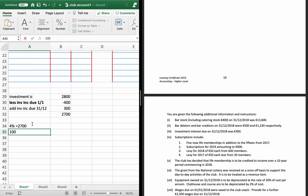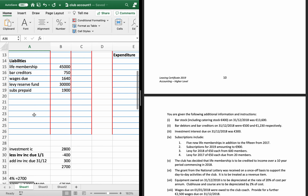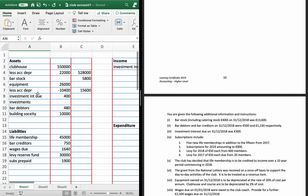So 100% then must equal 2,700 divided by 4 multiplied by 100. That's 67.5. So my investments are 67.5.